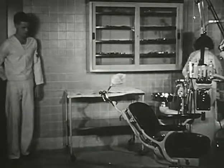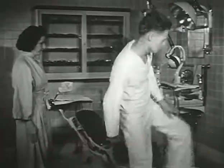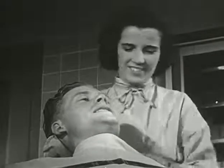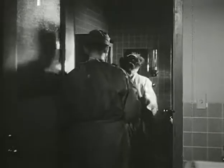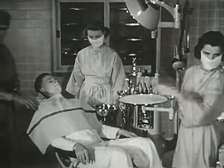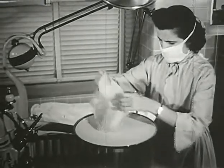This man is coming in for an extraction. A pleasant, calm manner reassures him and goes far toward putting him at ease. The technicians, as well as the dental officer, take aseptic precautions. Hands are thoroughly scrubbed, then rinsed in alcohol. A sterile field pack is placed on the bracket table.